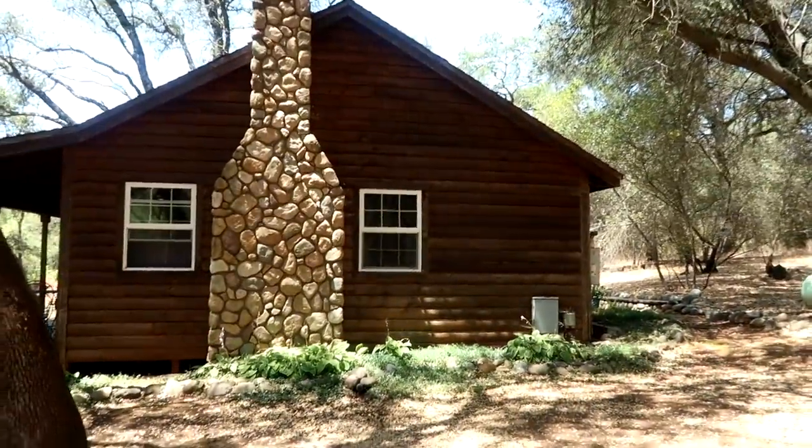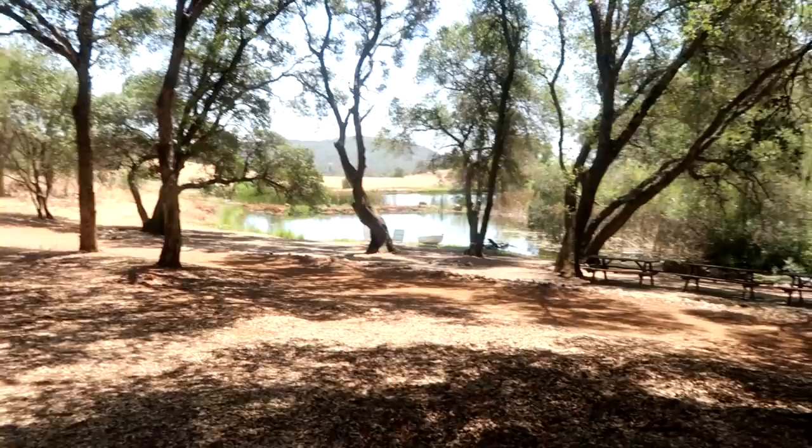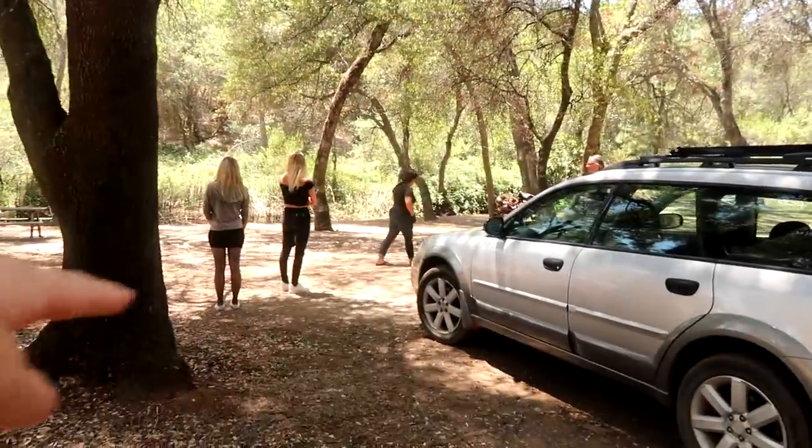Okay, we just pulled up at the groomsman suite, where me and all the guys would be getting ready. This is freaking beautiful. We got a pond here. There's literally a waterfall right where they're standing over there.